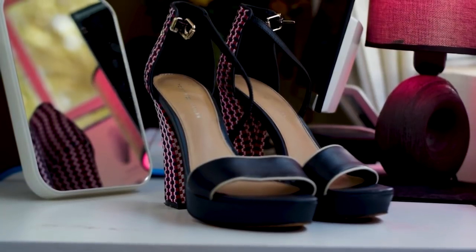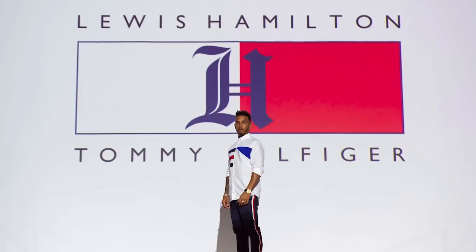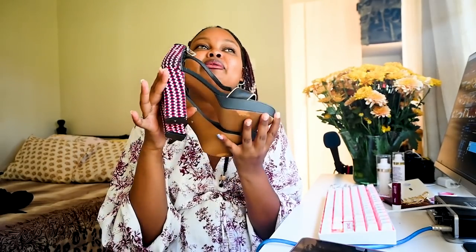Now, other than Tommy Hilfiger being a very luxurious brand, do you know who else wears them? Lewis Hamilton. Lewis Hamilton is a Tommy Hilfiger boy. So I'm a Tommy Hilfiger girl now, only because of that man. But these shoes, guys, are absolutely pretty. I am obsessed with them.